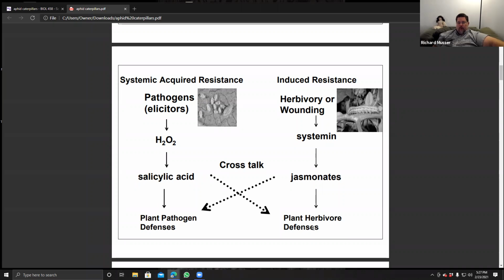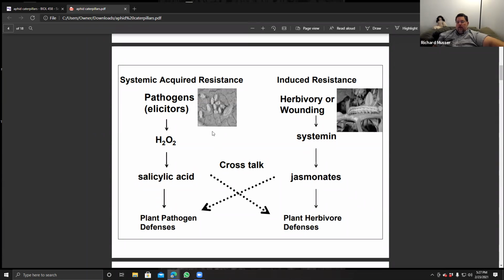While, again, with the systemic-acquired resistance pathway, the aphids tend to stimulate hydrogen peroxide, which will then downstream stimulate salicylic acid and a variety of plant defenses, plant pathogen defenses primarily. But again, they may have some effect against the aphid. Now, as I've told you before, there's crosstalk between these two different pathways. So if the caterpillar is feeding on it, then it may suppress salicylic acid responses if the aphid comes along later, and vice versa. So in other words, if the aphid's been feeding and the caterpillar is feeding, what would happen to these defenses? Would they be stronger or weaker?